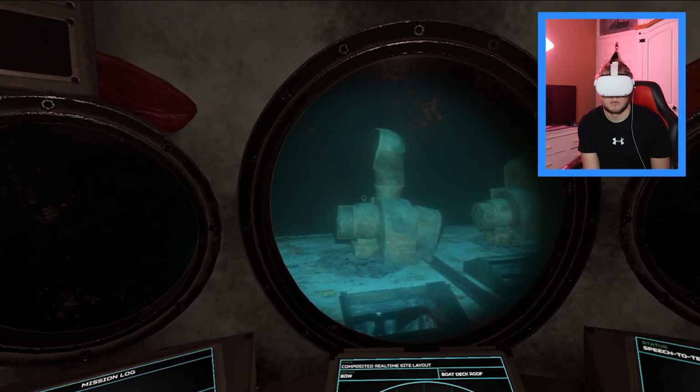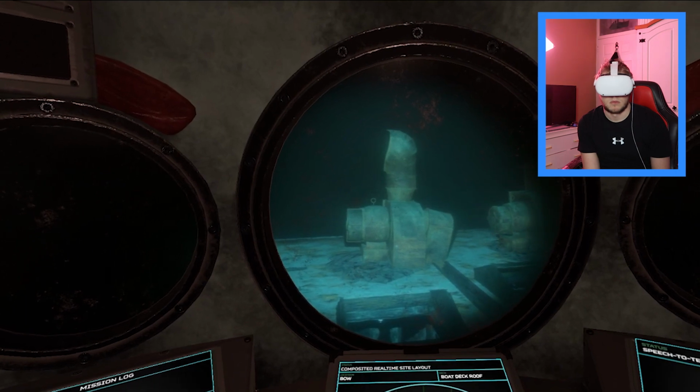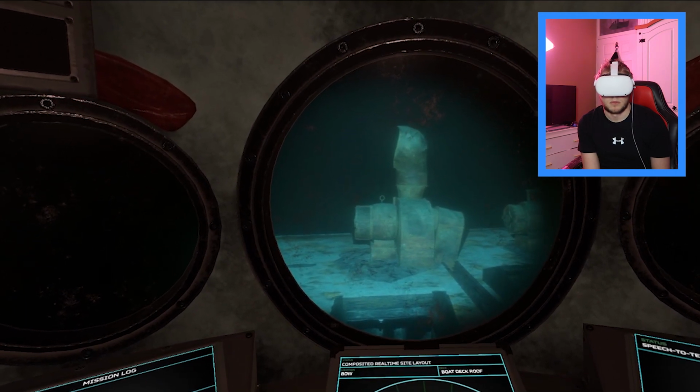The opening ahead of us is the Marconi room skylight. We're now going to descend into the room to learn about the rescue.